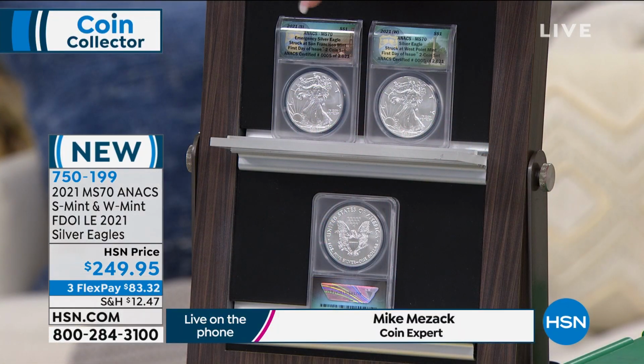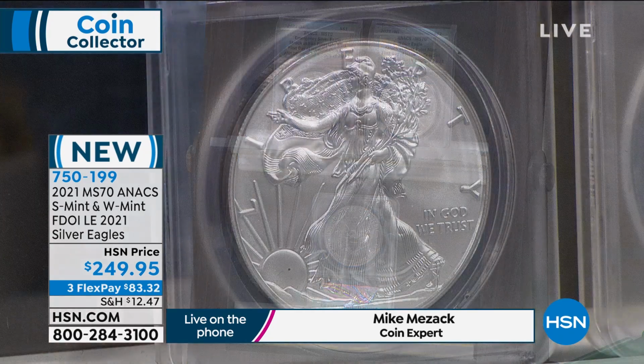And just to be clear, you're getting both of them. You're not choosing, you're getting both of them that Mike has curated for you. Now, here's the secondary part of this. You get both coins. They're both graded absolutely perfect in State 70. They're both first day of issue. Annex first day of issue is exclusive to us here at HSN. And there are 2021 match-numbered pairs.